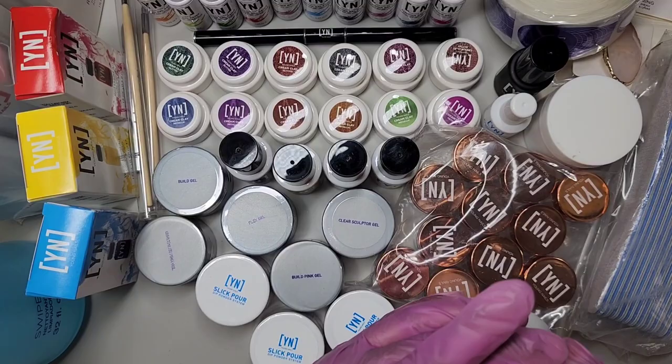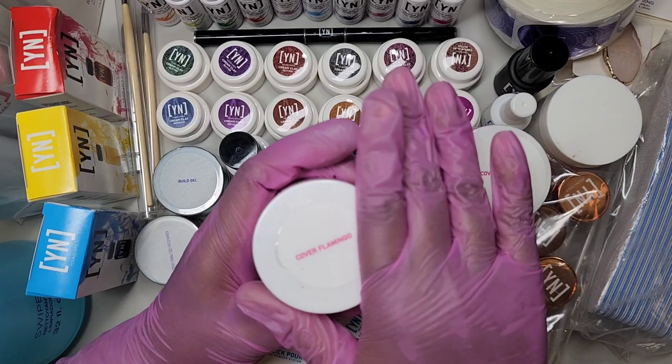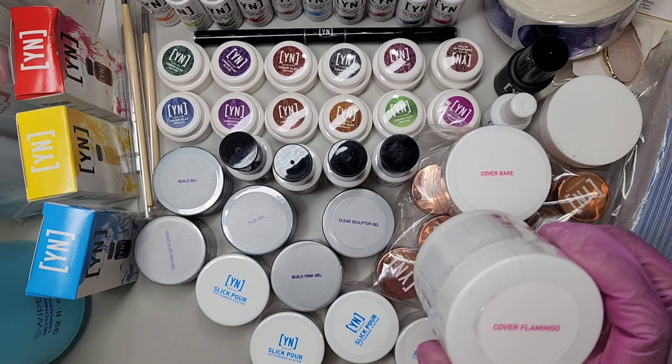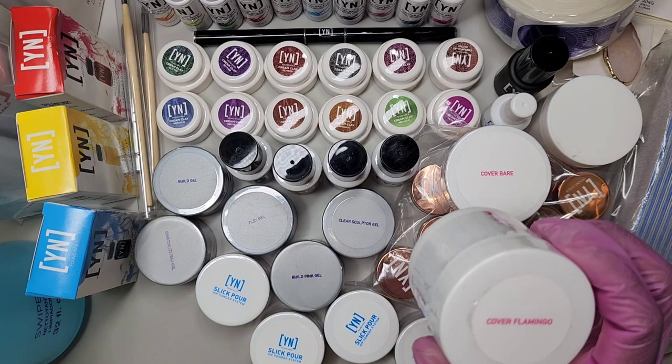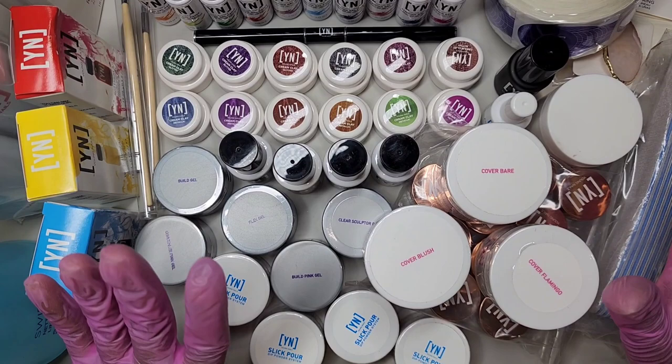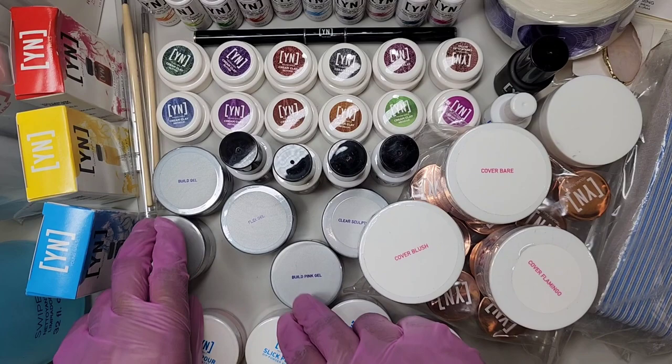And then we have some nudes, we have core something, and then we have cover flamingo. I think that one is cover bay or something. Then we have cover flamingo, which I actually thought I had, but turns out I didn't, which is what I was checking just to see if I had it. Yeah, but I don't. But yeah, so we got some cover powders, and we got that shimmery white. Again, better look when I'm doing the swatches.